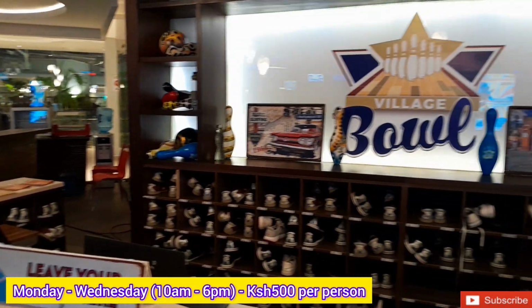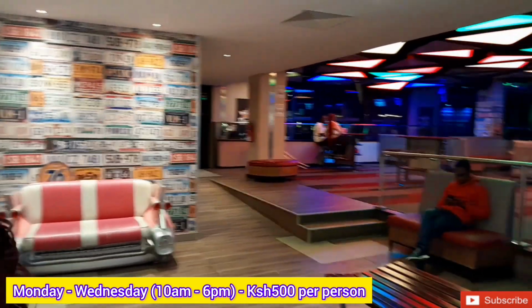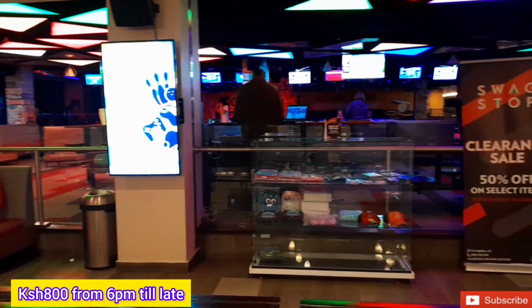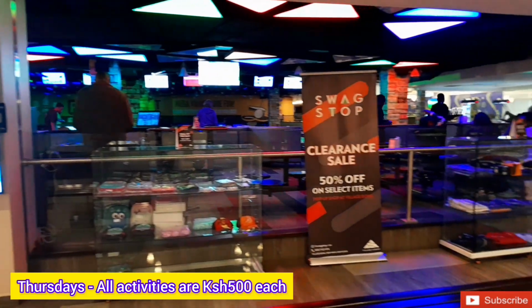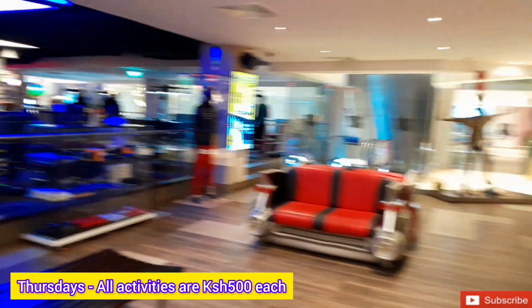From Monday to Wednesday, from 10 a.m. to 6 p.m., bowling prices are 500 shillings per person and 800 shillings per person from 6 p.m. till late. On Thursdays, all activities are discounted to 500 shillings per person per game.